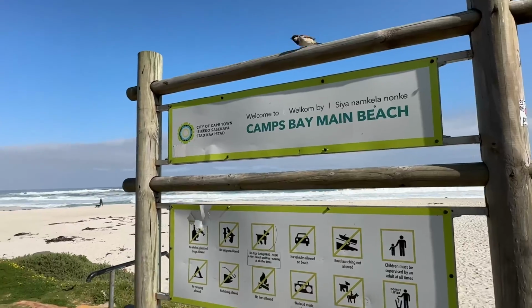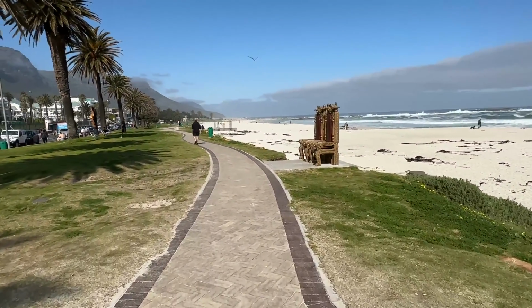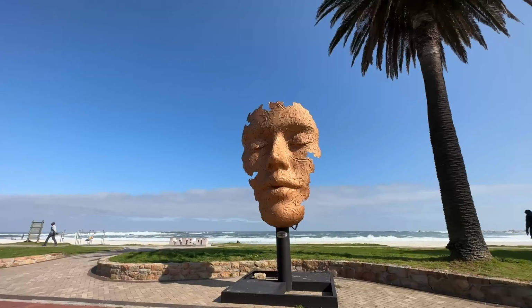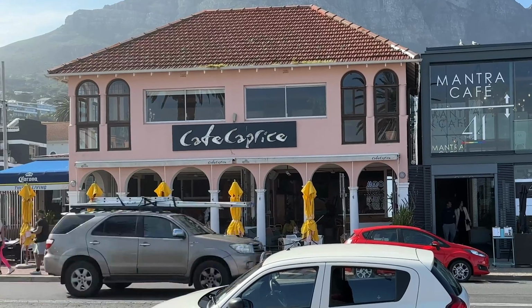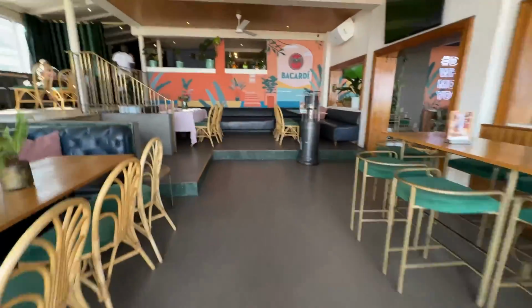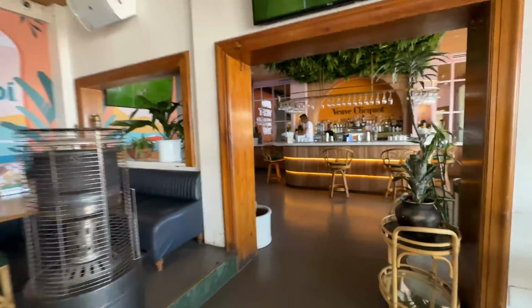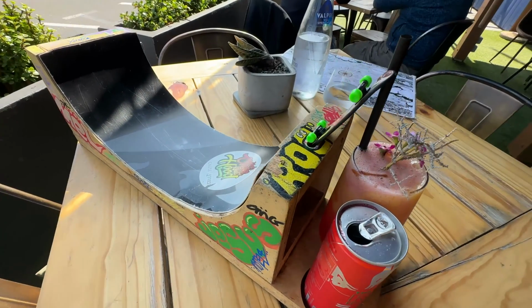My fifth tip for traveling alone in Cape Town is to book your accommodations in Camps Bay. This is a local beachside neighborhood that has lots of cute cafes and trendy bars. It's pretty safe to walk around here during the day, so if you book your accommodations here, you'll be able to walk around to grab a drink or get something to eat at one of the local cafes. And this is just a fun neighborhood to hang out in.